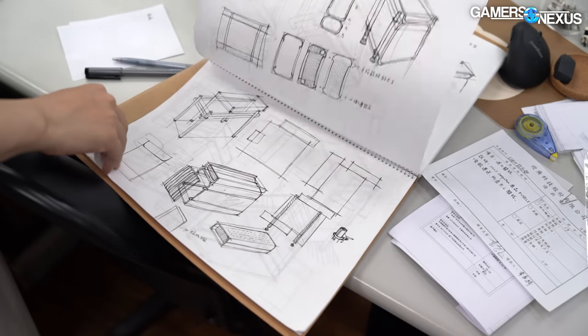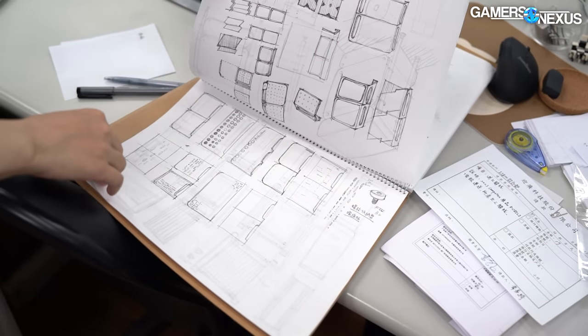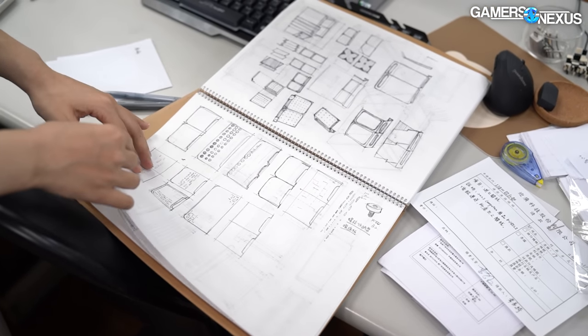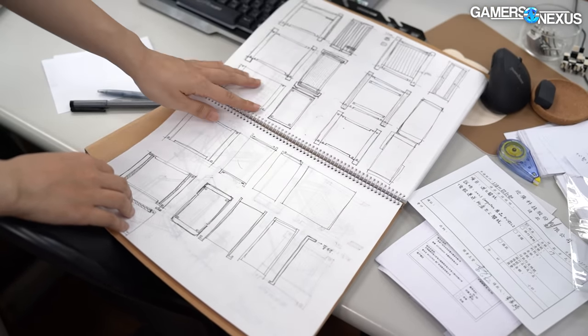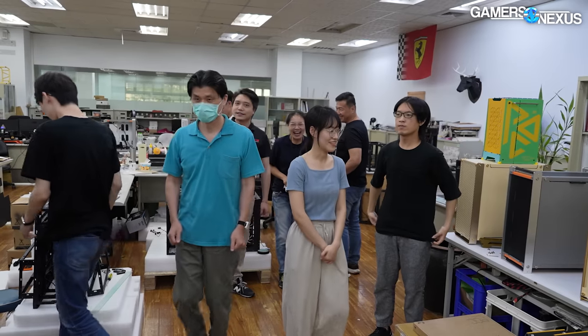And this opportunity for a behind-the-scenes tour today is one that we're excited about and follows our recent goals of telling stories of the people in the industry and how we get the products we get. This is Inwin's Design Center, and this is the team.